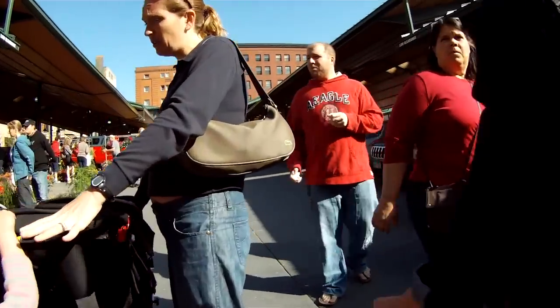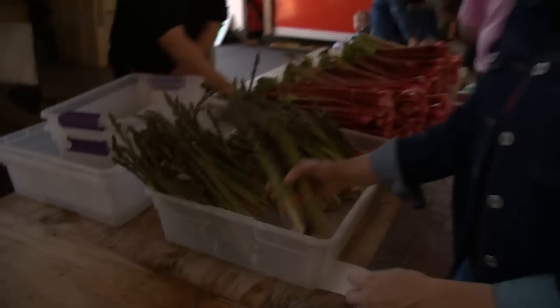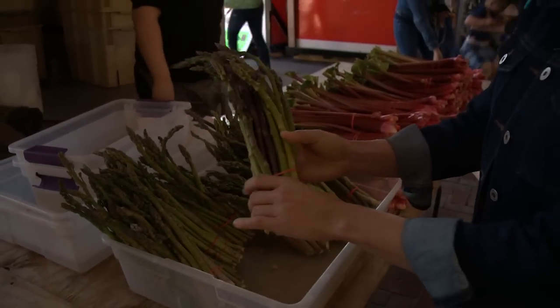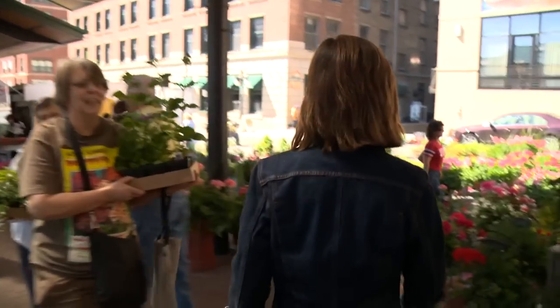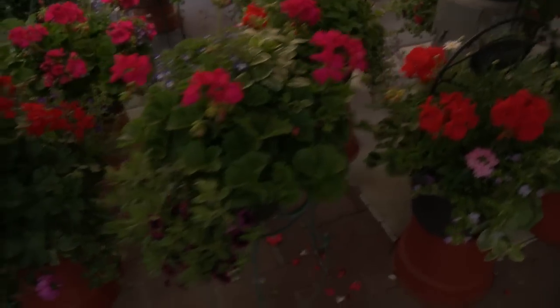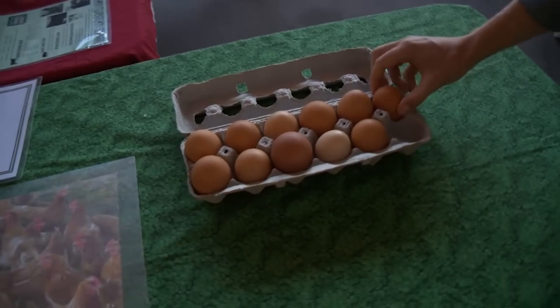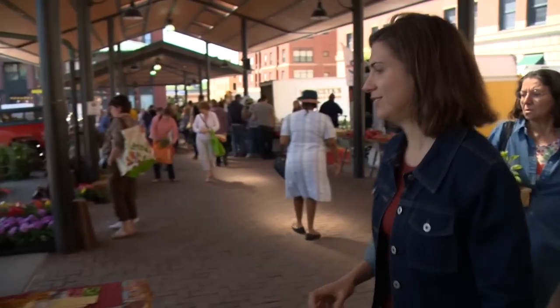Maya, stop. All the stuff is going to fall out. Look at this. Asparagus season. This is the time. Get it while the getting is good. Let's go backwards because it's not going to get a dozen. You get plenty of hanging plants to bring spring inside. These are so beautiful. You know they're really good and really, really fresh because the shells are really hard to crack. And the yolk is just this bright orange color.